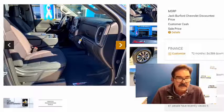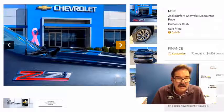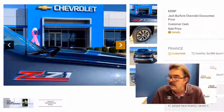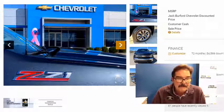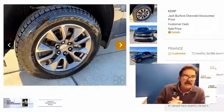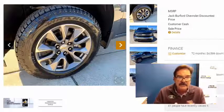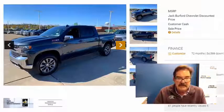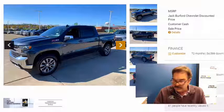It's got indentations at the top, and this is the Z71 package. Yep, it is the Z71. So what's the Z71 package include? I told you already. It's the off-road package where it's got the skid plates to protect it.